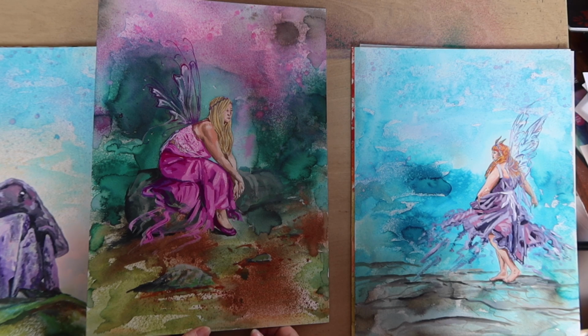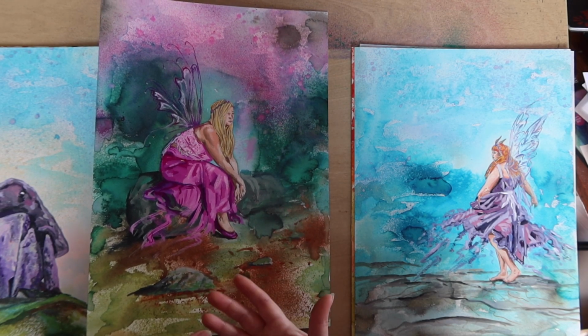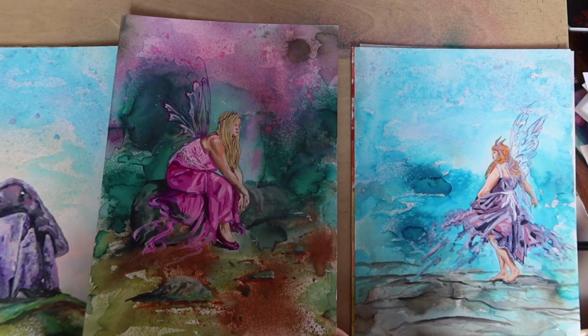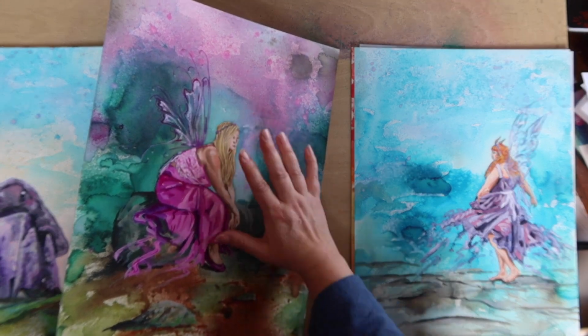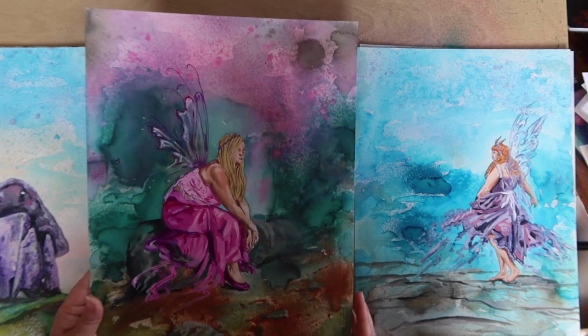Lastly, this one. I thought it was really nice to do a different sort of position, sitting down on a rock and with the wings up in the air. I thought that was nice. And I love the colours here. I love this combination of a sort of pinky, mauvey colour with the teal green. I think that's a beautiful combination.